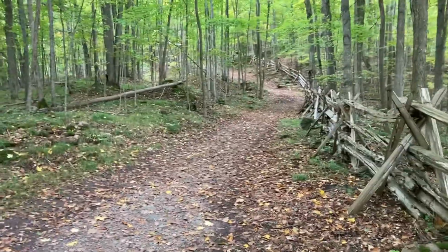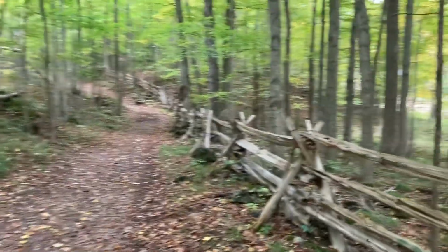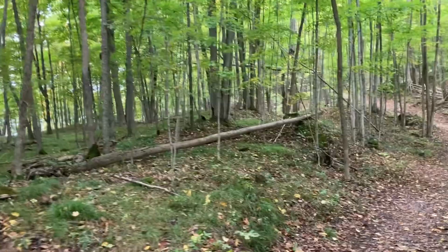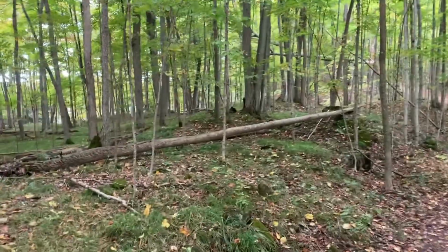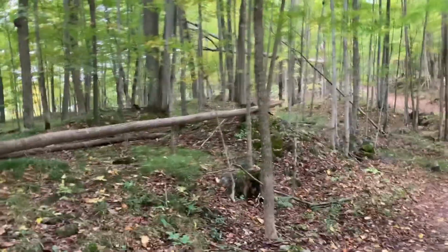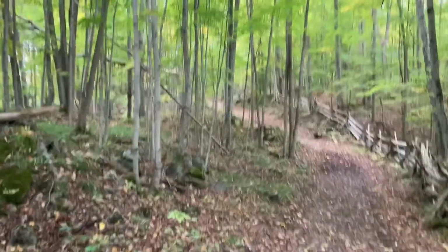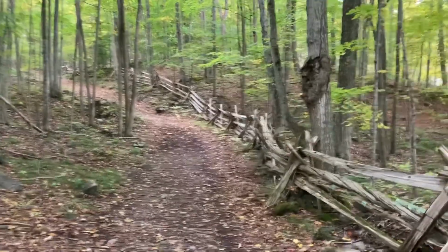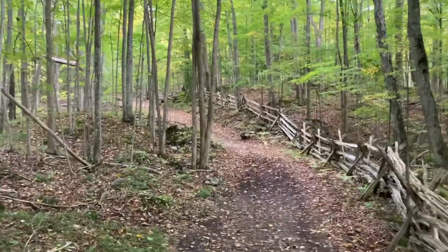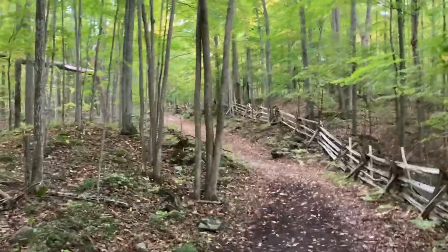Now, the significance of this road is that you see the fence line here on the right, and over here on the left. Before this was a park, they had cottages all along Hog Bay. People would come out here, drive up this cottage road, and would enjoy their time at their cottage. But then they got expropriated, which is wrong, and they all had to leave their cottages.